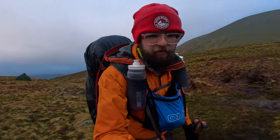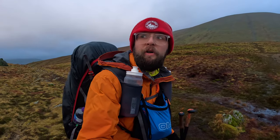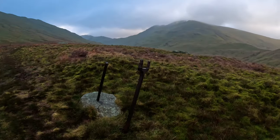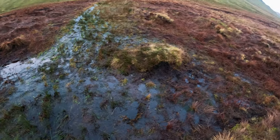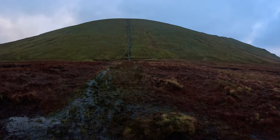This is where I turn left. And this looks like a beast of a climb. Got to navigate this bog first. More of these weird things here. Honestly, this is slowing me down big time. I've still got that beast to climb yet.